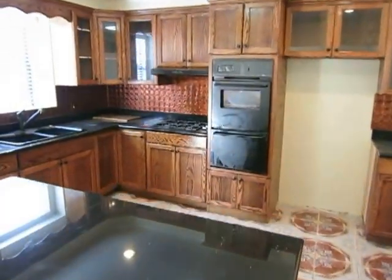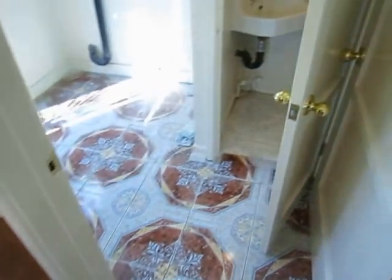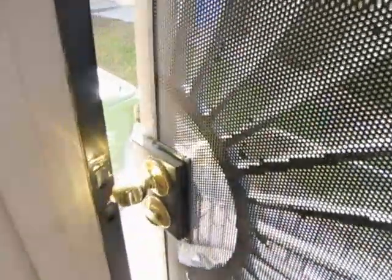The house needs to be professionally cleaned, and that will be done shortly. There's a little half bath over here, just a little half bathroom, and then this is the laundry room. There are the washer and dryer hookups, and here's a door to the outside.